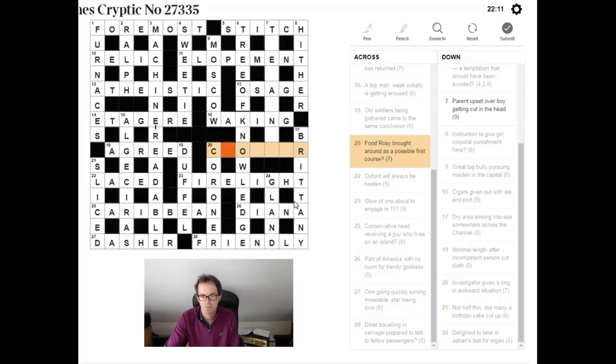Oh, so this food, rosy, brought round as a possible first course. How about chowder? Chow is food. Rosy can mean red. Red is brought round, i.e. it's reversed, and chowder is a possible first course. This outer series looks wrong.